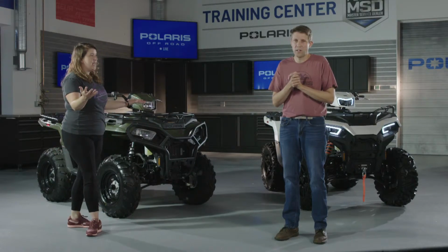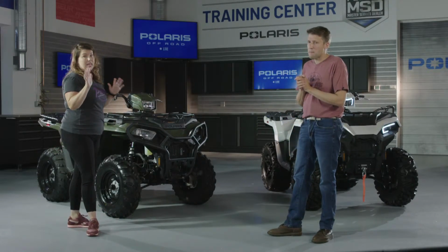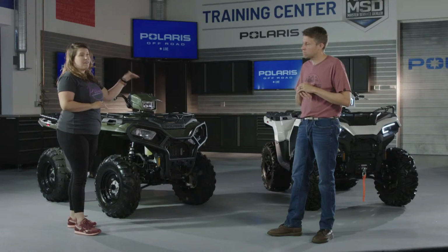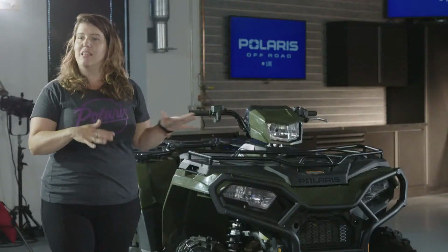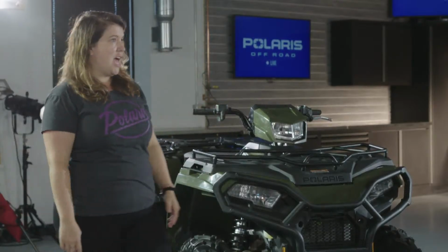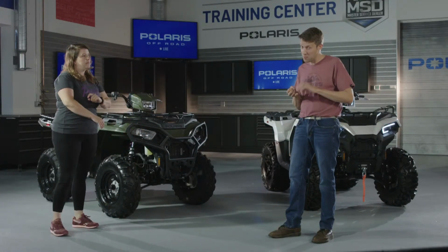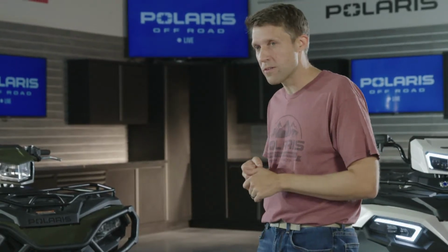No. Not standard on everything, but it is still an option. So we've got the 450 HO base, we've got the 570 base, and then an EPS, and then it ladders up from there. Anything to add? EPS comes standard with engine braking too. So if you get an EPS model, you get engine braking as well. Great. All right, next question.